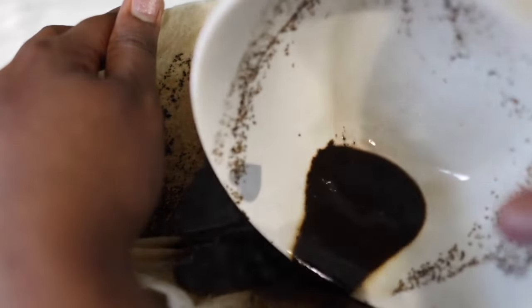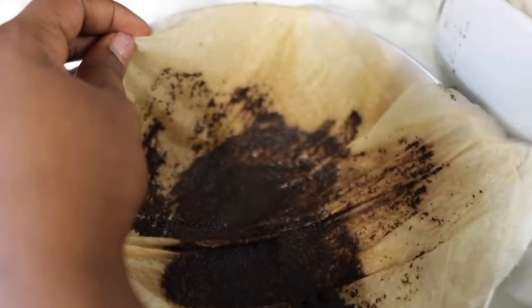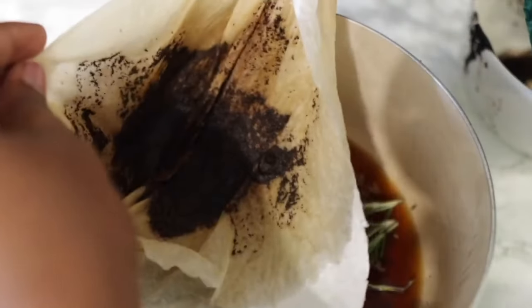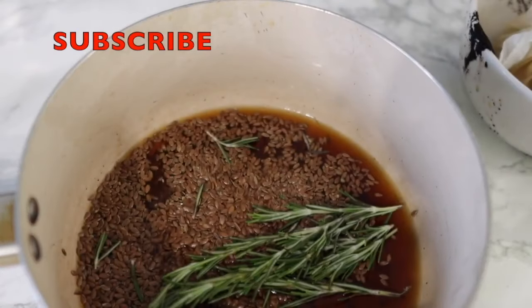So if you haven't got coffee, you can leave it out completely, but coffee is really good, especially if your hair is falling out, if you're experiencing excessive shedding, hair thinning, hair that is just not growing. Definitely try coffee on your hair. It is very good at stimulating hair growth because of the caffeine content, but if you haven't got it, it's fine to just replace it with water.